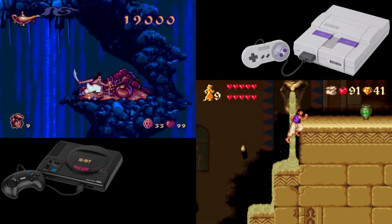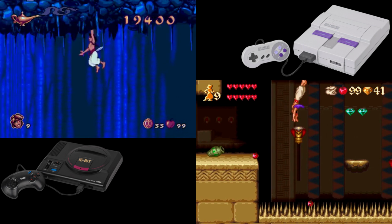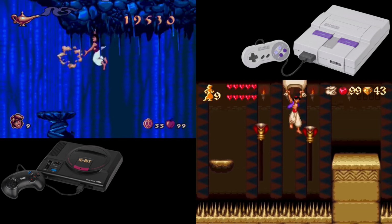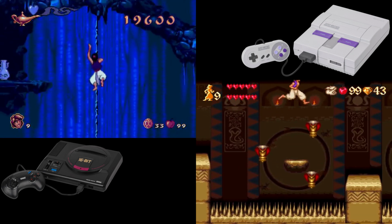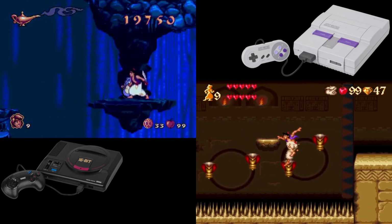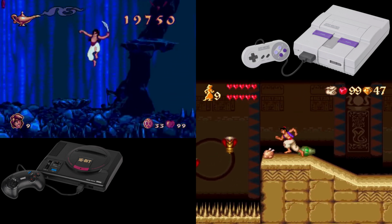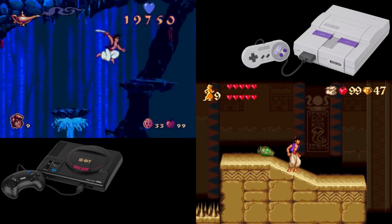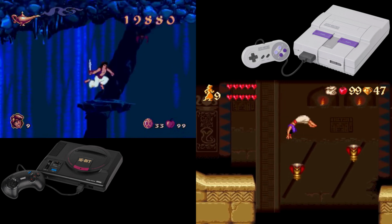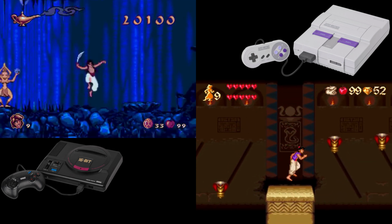Here, Aladdin wields a sword, adding a combat element to the game that's notably absent on the SNES. The Genesis version is action-packed, filled with intense sword fights, bosses that test your combat skills, and levels designed to get your adrenaline pumping. You could argue that these are 2 completely different games sharing the same title, each with its unique set of levels, challenges and gameplay mechanics.